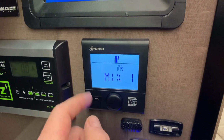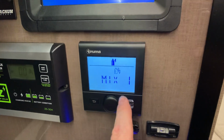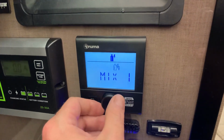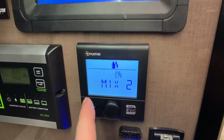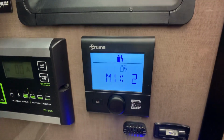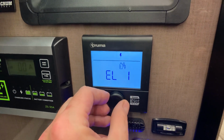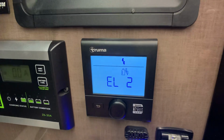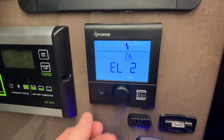And you can mix your gas and electric. So you've got two heating elements that are electric on this. You can do one heating element and your gas. Or if you really want to get it going, your gas and two heating elements to heat up the water heater. Or if you're hooked up to shore power, just keep it on electric too, and you just use your electric at the campsite.